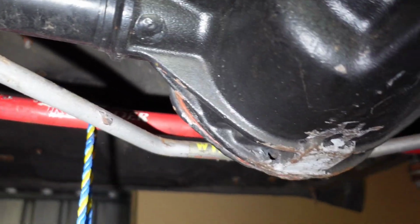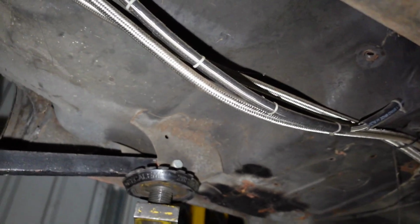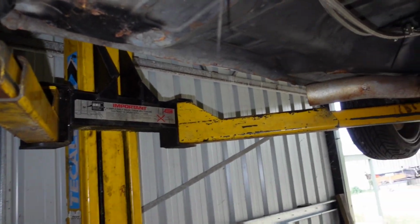What else have I got to do? I don't even know if this is full of oil. Yeah, it must be, because I've done a burnout in it, so I would have filled it up before I did a burnout.